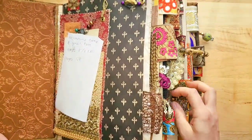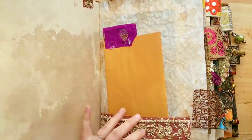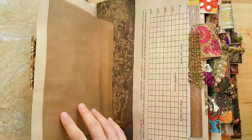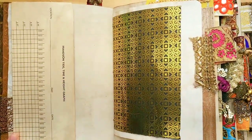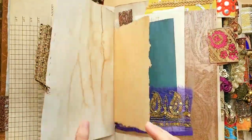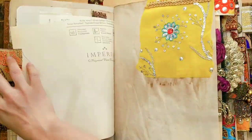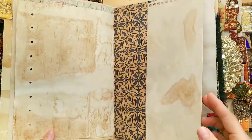Very similar. 130 pages, 8.5 by 11 size. So very fun if you want to use full digital pages that you print out. You know, you could glue here, Bohemian, or different patterns that you love. It's a wonderful size to work in.